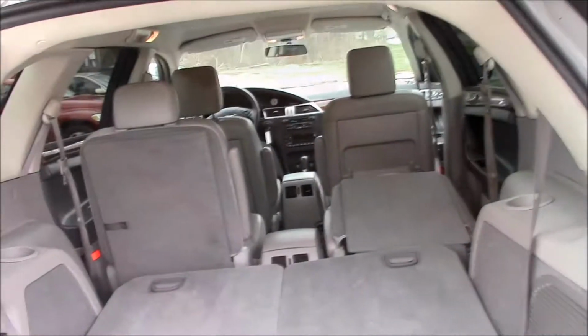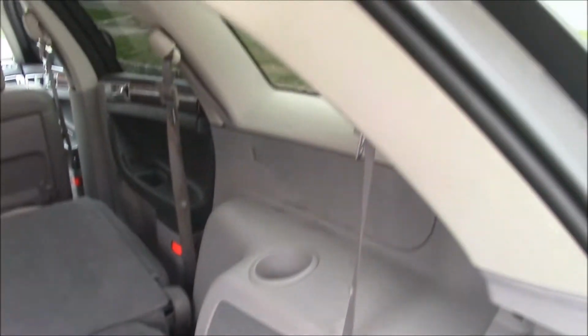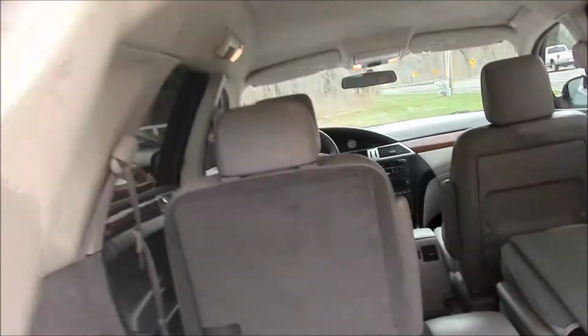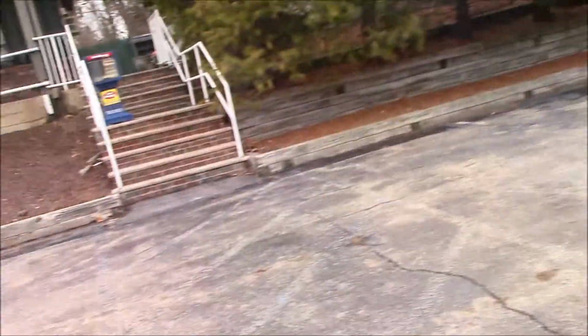Okay, so let's just real quick, just a shot of the exterior, and then we will check out the tailgate. You can see nice and clean. No rust or corrosion down low here. Alright, and we'll just pull these back up so we can check out the seat on the other side. You see this handle's a little loose, but still functions just as it should.